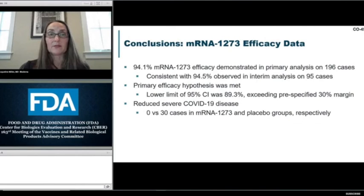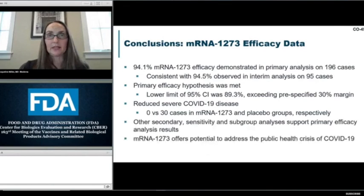Efficacy against severe disease is reassuring about the lack of enhanced disease, and participants in this trial will continue to be followed for breakthrough disease. All key secondary, sensitivity, and subgroup analyses were consistent with the primary analysis, underscoring the performance of the vaccine across high-risk populations. Given this high and consistent efficacy, mRNA-1273 offers the potential to address the public health crisis of COVID-19.